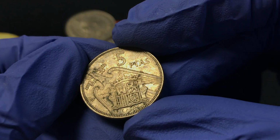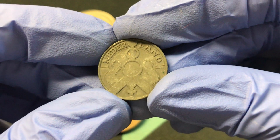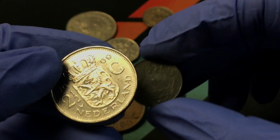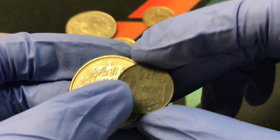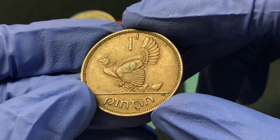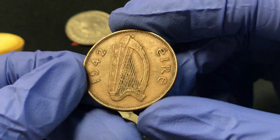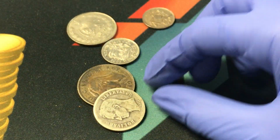This one, 5 pesetas from 59 again with Spain. This one, Nederland. This looks like World War II as well. 2.5 cents, 1941. And we saw it before on the 2.5 golden. They really like splitting their coinage up into 2.5. And I guess it makes sense because that's an easier split than 5 cents. So maybe it is a better way to do it. Maybe the U.S. should get on that. Here's 1D, I think, is pence from Ireland, though. 1942, Irish. It's got that lyre or a harp on it.